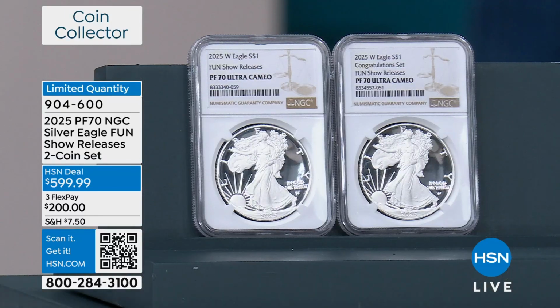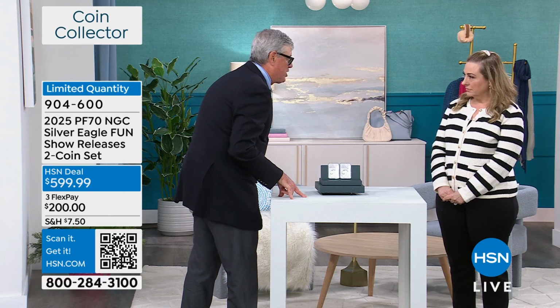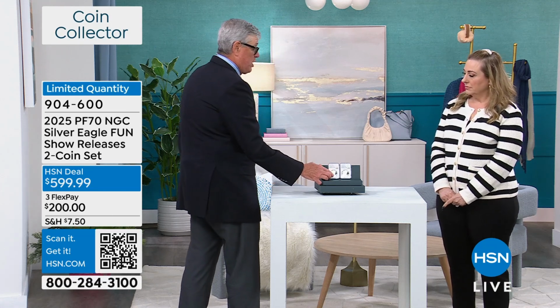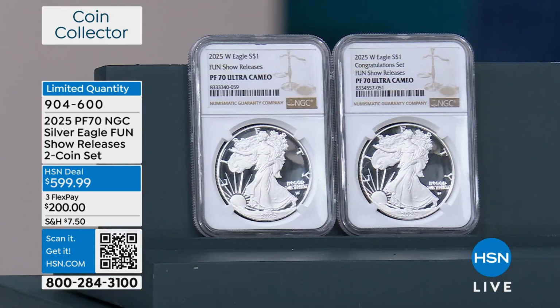So now you've got the most popular collector coin put out by the United States Mint every single year, which is the Proof American Silver Eagle. You're in a disastrous silver shortage where the government can't even keep up with the regular coins. These were released a month ago at the Fun Show. This is my debut of these. And understand, the Fun Show Silver Eagle is incredibly rare. The Congratulations Fun Show, I don't know that anybody else has one of those.